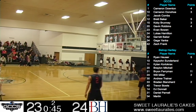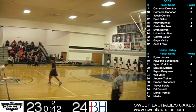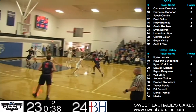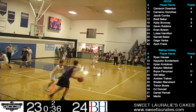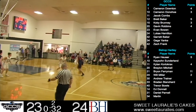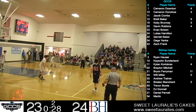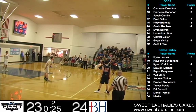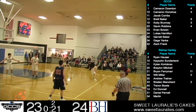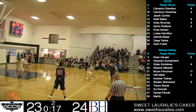Hauser bounce pass into Mitchell. Probably going to try to set up for maybe one more shot. Hauser working with Baker. Grove City still in man coverage. Mitchell and Donahoe at the top.